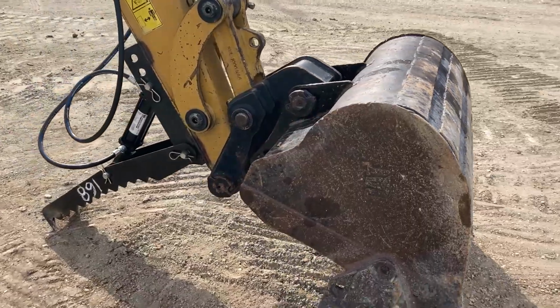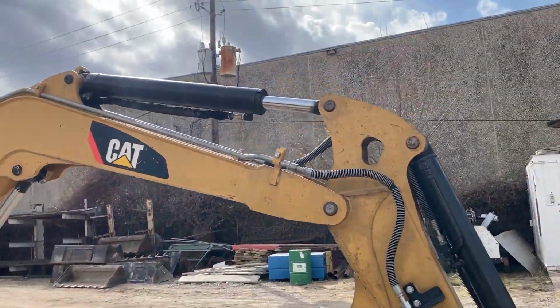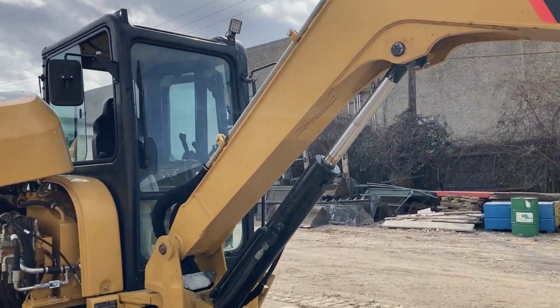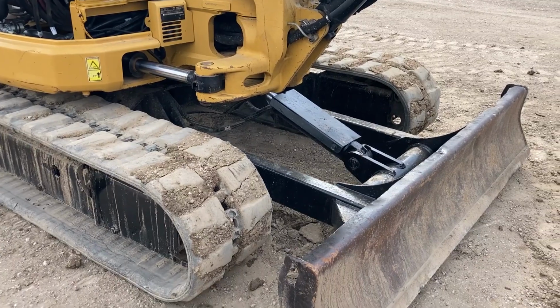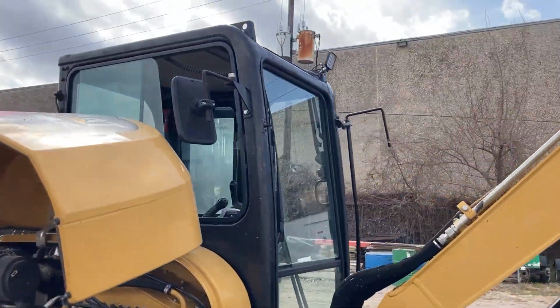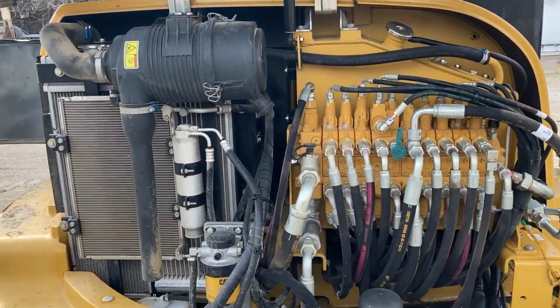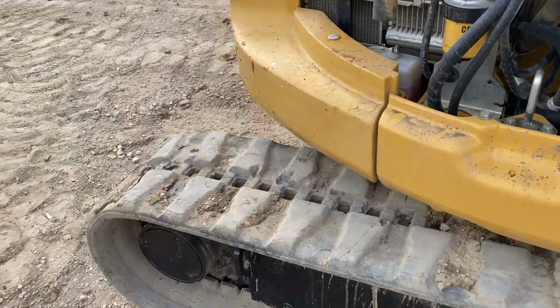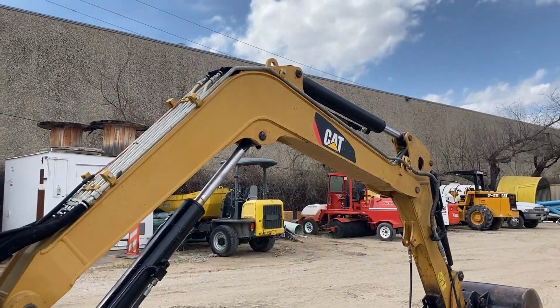This machine here weighs 11,938 pounds. The widest point are those tracks right there, at 6.5 feet. Highest point is the top of that cab, at 8'4". The transportation length from the end of these tracks right here to the front of that knuckle when it's in transport profile is 17'6".